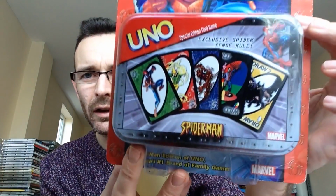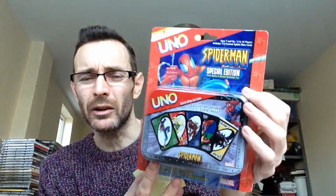And for 50p I got Uno, the special edition Spider-Man. I couldn't find this anywhere on Amazon, and on eBay it was really hit and miss, but I'm going to go for £10 on that.